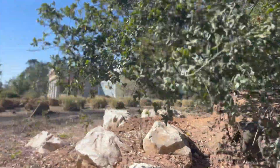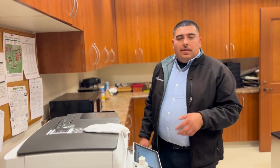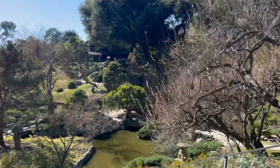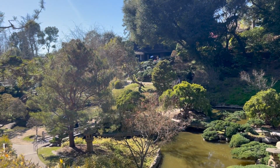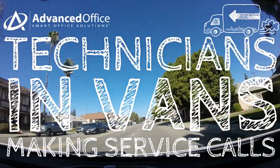This working research institution is open to the public 6 days a week, and today we will be visiting the site with one of our Los Angeles technicians, Jonathon Avila. The Huntington Library has been an advanced office customer for over 6 years, with 14 multifunction copiers and nearly 80 printers. This is Technicians in Vans making service calls.